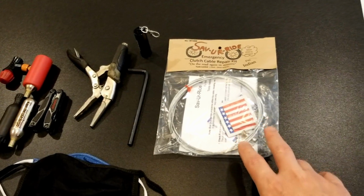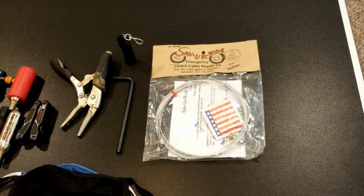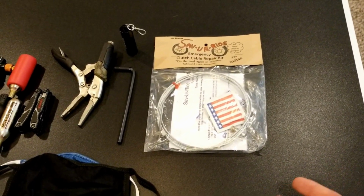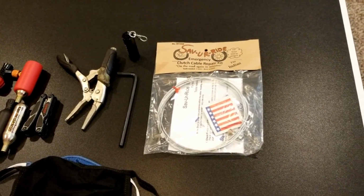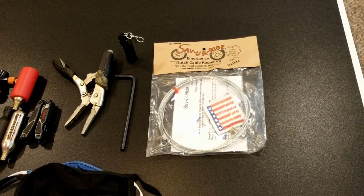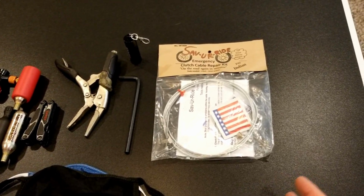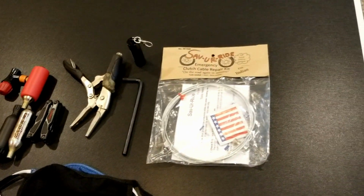It's an emergency clutch cable, so it's not meant to be used for very long. If you run into a situation where your clutch cable snaps, or somebody else's clutch cable snaps, this will do you in a pinch, at least get you someplace, if you do not have towing packages on your insurance plans. I do, so a lot of the stuff I can just get towed if I need to, but I do carry this because I have helped other people out before.